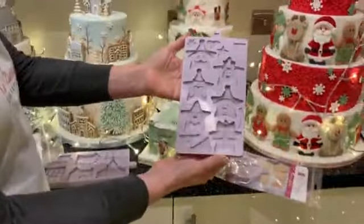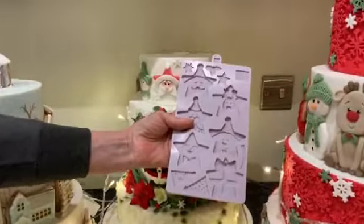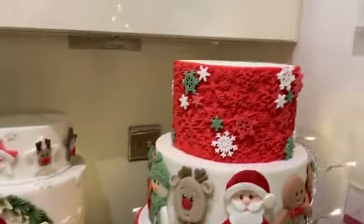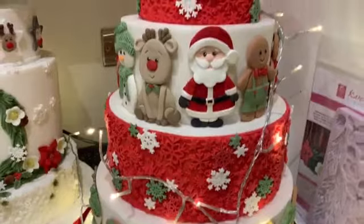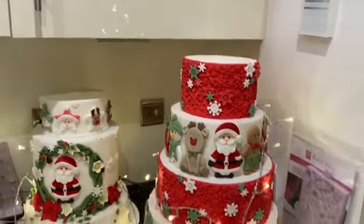There we go. They're the Christmas stars that I'm using on a lot of them that you saw at the top of the cake here. There's Santa. So pop that back in there. Oh, I've missed one out, haven't I? Rudolph. And I like that one as well. I do. Well, I like them all. I can't really say I've got a favourite, but there's some that catch your eye straight away, aren't there?